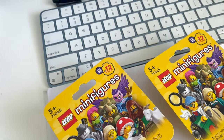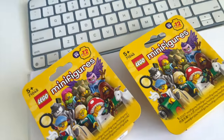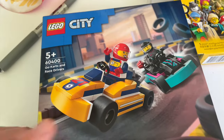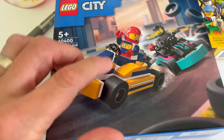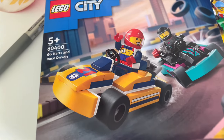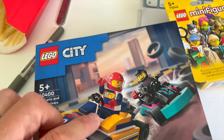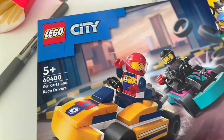What else have I got to part out today? I was halfway through working out the jazz club. I've also got some of these. I've got three of these to part out. I'm going to part out all three of them, but I'm going to part out some of the minifigures as well, rather than just having... I might have two sets as sets and then part out one set as minifigure parts.